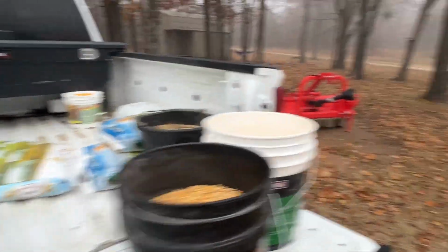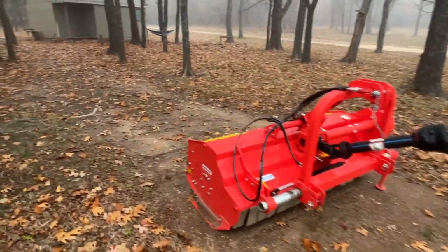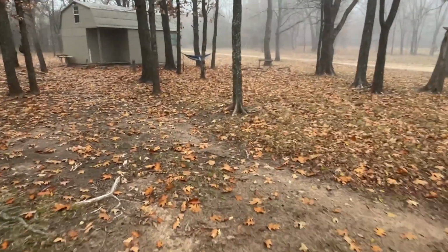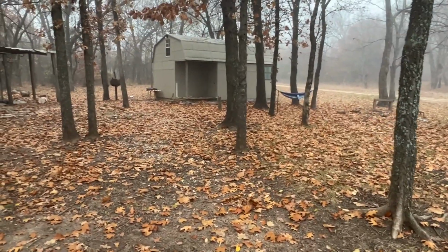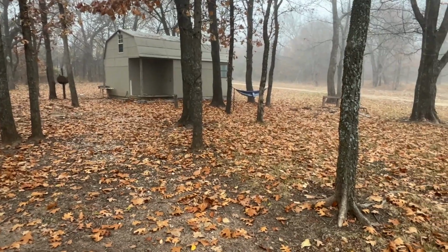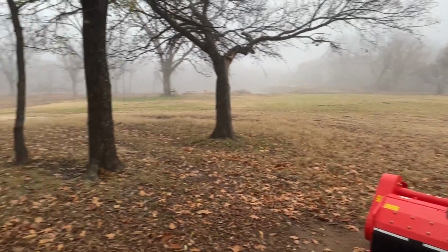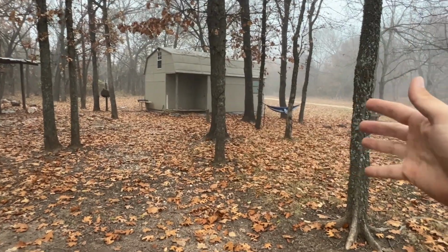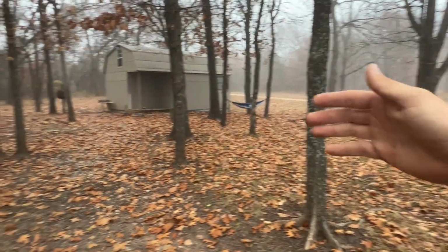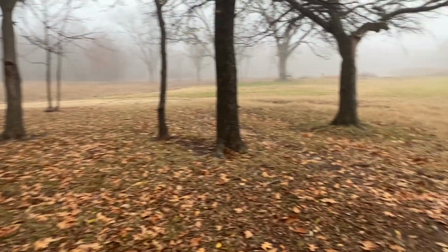Brought the leaf blower because, well, there's my old flail mower. Need to take that home. Not a whole lot of mowing needs going on right now, but I'm going to take the leaf blower and blow all the leaves out from the cabin, just in case there's ever a wildfire. Not that there's enough to really carry much fire here, but I just feel safer in case there is any kind of fire. If we have a campfire or something, push all the leaves back away from the cabin. So anyways, let's get started.